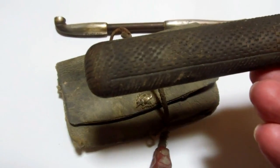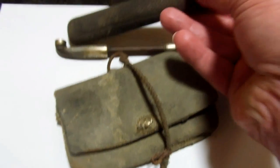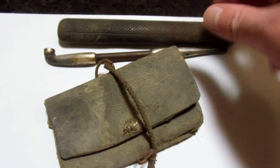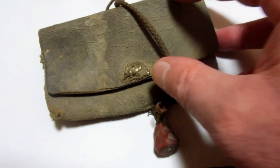Bit sad really. If it had been in a better place it would have lasted better, but it was just a bit of a dry old place that it was left in. So same with the tobacco pouch. It was leather, appears to be leather, and it's sort of all dried out and horrible. But that little fitting you can see there appears to be a little dragon.